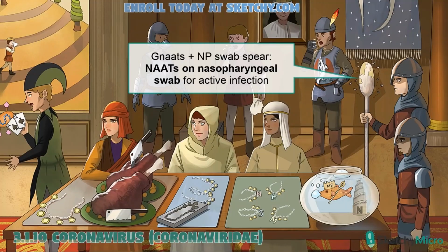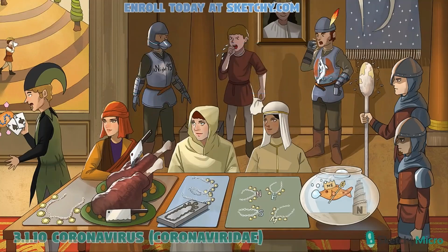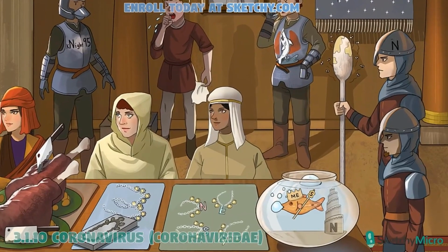The most commonly used NAT is RT-PCR, also known as reverse transcription polymerase chain reaction. This test is usually performed on a sample from the respiratory tract, typically a nasopharyngeal or nasal swab. Yeah, this spear is ineffective for spearing, but it's great for sample collection. These same types of swabs can also be used for a second type of diagnostic test, antigen testing. This involves detecting a part of the virus itself, for example, the nucleocapsid protein.